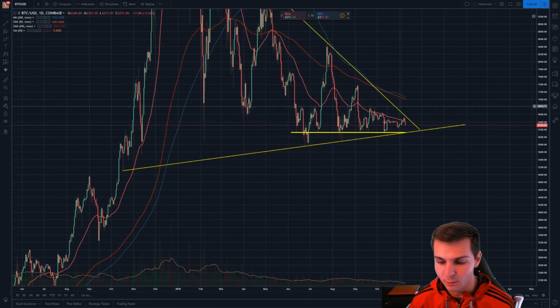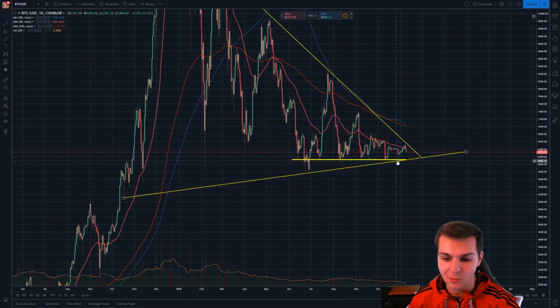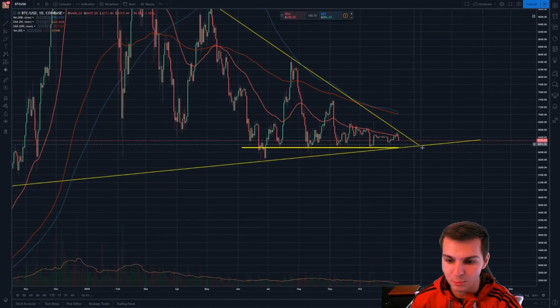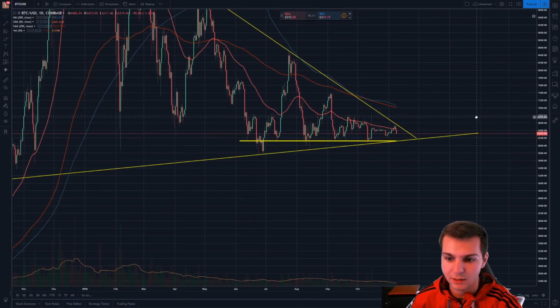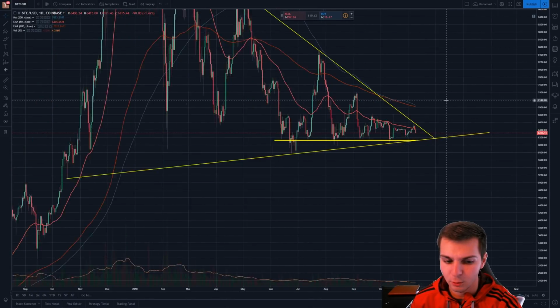It could definitely form over here. Now, keep in mind, this is the daily, so what it could do is go over here a little bit more, form a little bit of a bear flag, then continue to drop. That might be the most likely outcome, honestly, for what's going to happen over here.